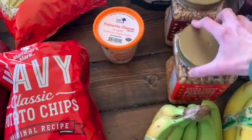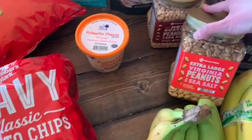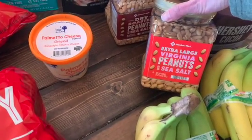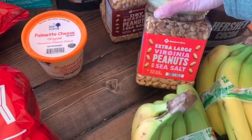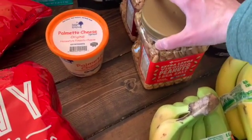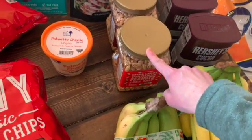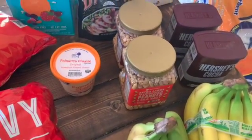And then got some peanuts. I wonder what the difference is here. Okay, we got 1 dry roasted and then 1 extra large Virginia peanuts with sea salt. Yum. We like to have these around. We put them on our salad, and I make some THM treats with peanuts in it, so that'll be good too.